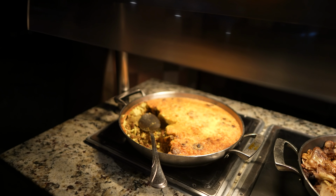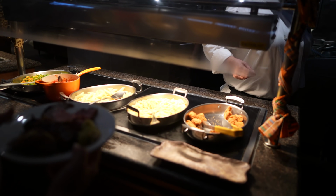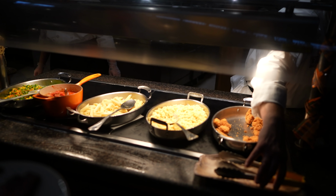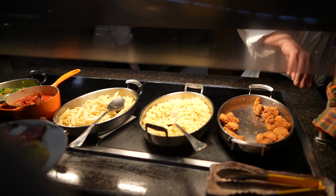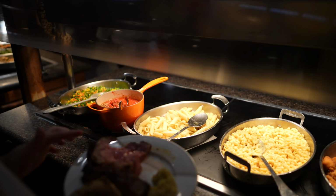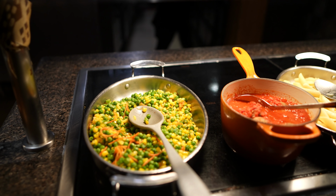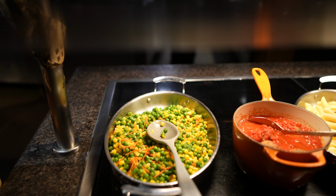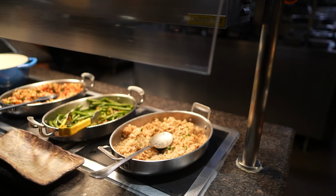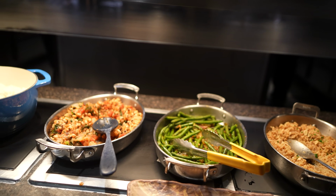And then we've got almost like a quiche, I feel like, over here. This is kind of like the kids' little area with the chicken tenders, Taylor needs some of that. Mac and cheese. We've got pasta, meatballs, corn, peas, and carrots in here. Peanut rice with coconut. Oh, I want to come back for that. Peanut rice sounds really good.